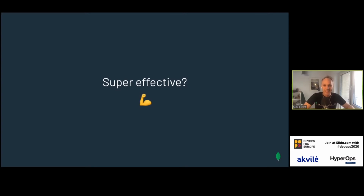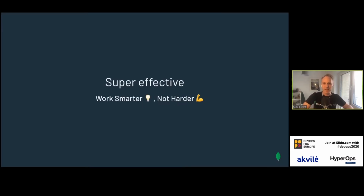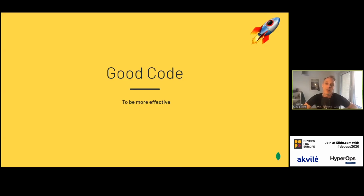Well, let's work a little bit smarter, right? We should not work harder, but work smarter. So I brought some stuff with us, and the first thing I want to talk to you about is the code. How can we write good code, and how can we improve our code? And why does good code make us more effective instead of just efficient?